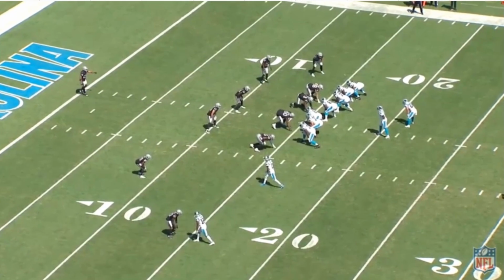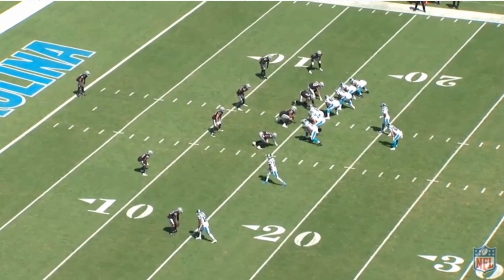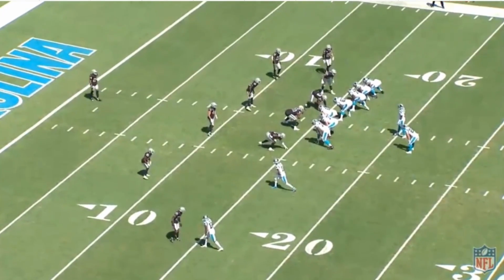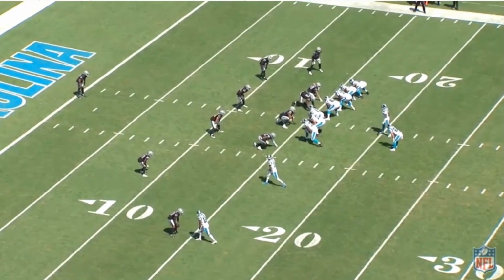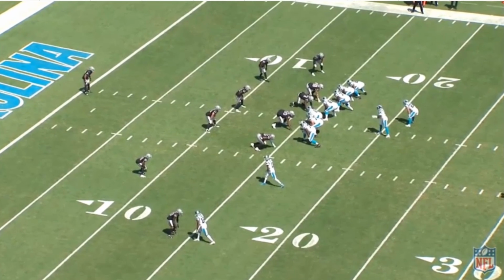So I wanted to make a video on Matt Rhule and the Carolina Panthers offense, just because I find it very interesting. He's gotten a lot of credit so far, and I do like what he's done with this offense. I think it's really smart, so let's just get into it. Basically, it's the kind of offense that no matter what defense you play, he has ways to answer it.